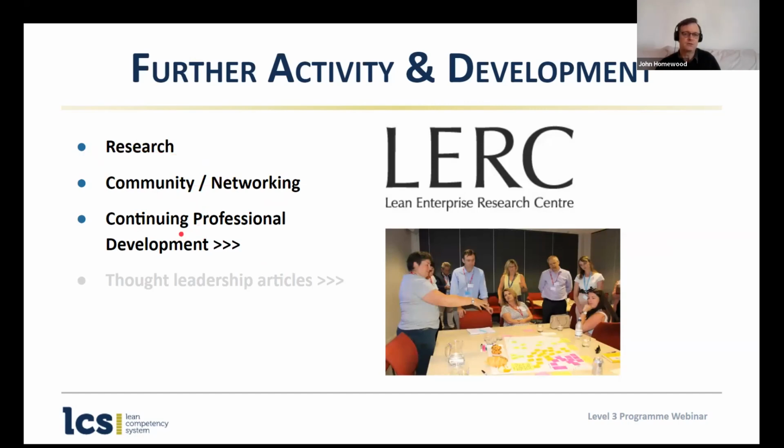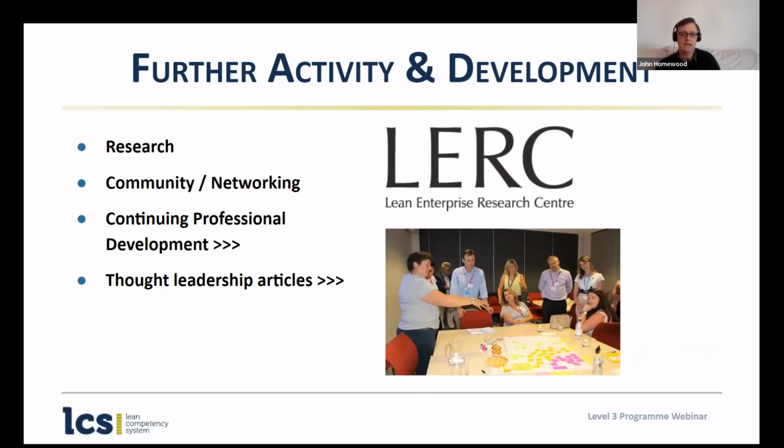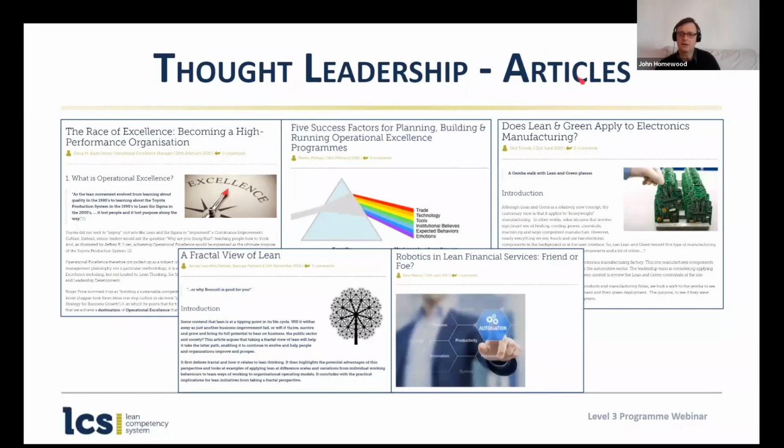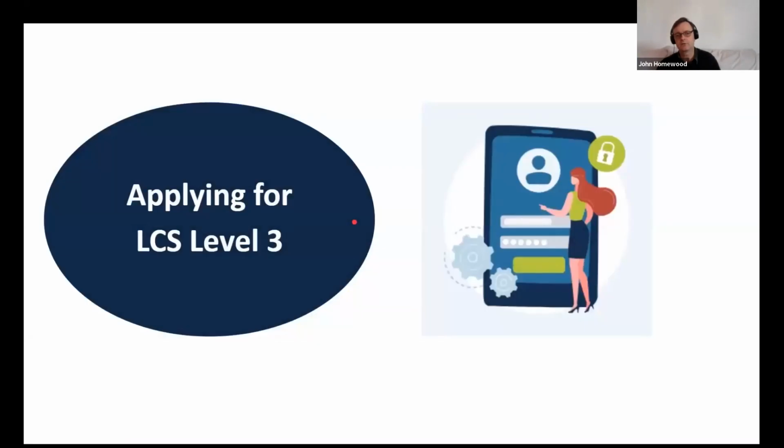I mentioned that networking community. We've also got the opportunity beyond this program for you to look at areas for research, present some papers, present some thought pieces. Many of you will come across our developing CPD program. And we've had a number of internally published thought leadership articles, which sometimes have been based on that final piece of work, sometimes have been sparked by the thoughts that have been developed through the program. I've got a couple of examples there. You'll see those on the website. We won't look at those in any detail.